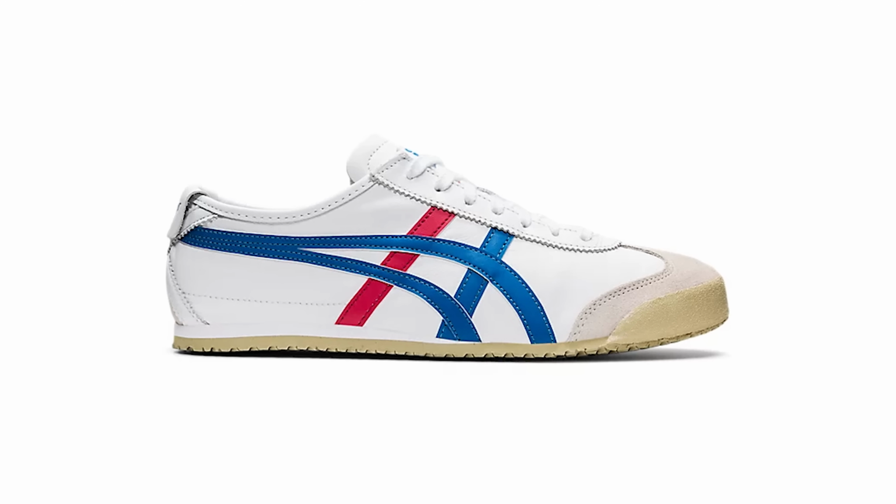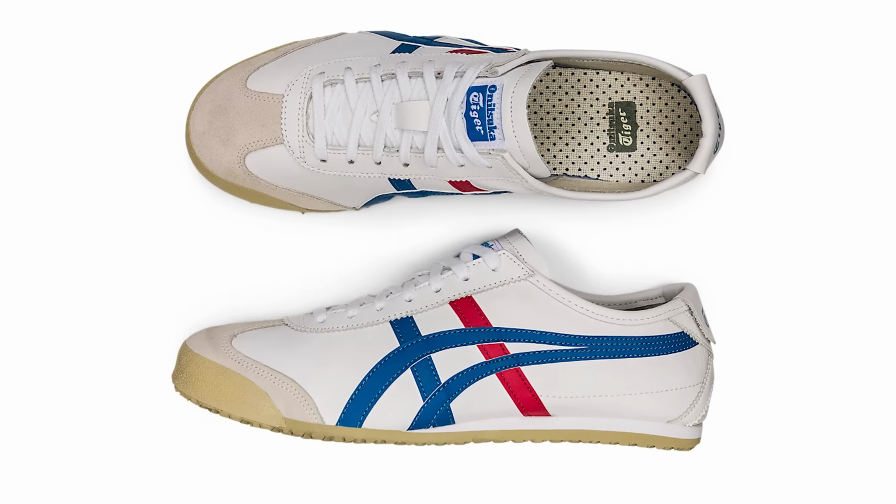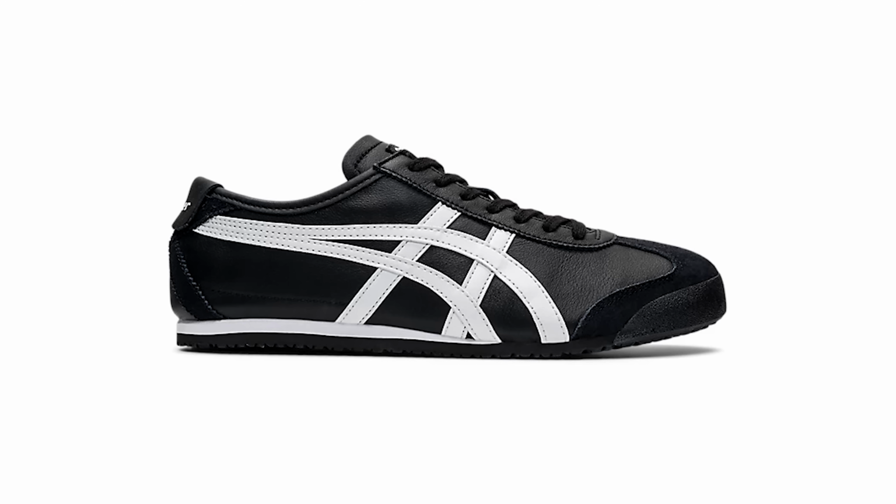Next up are the Onitsuka Tiger Mexico 66. I think the reason I never picked up a pair of these is because when I was younger, absolutely everyone at my school had a pair. I never wanted to buy what everyone else had, I always wanted something different because I wanted to be the alternative kid. But I don't care about any of that sort of stuff anymore. I just buy what I like, even if everyone else has got it.